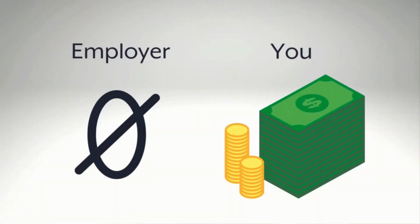Now, should you leave your job and enroll in COBRA, you'll be responsible not only for your portion, but for your employer's portion as well. That's why COBRA can be extremely cost prohibitive, so really it's only recommended for very short durations as a stopgap.